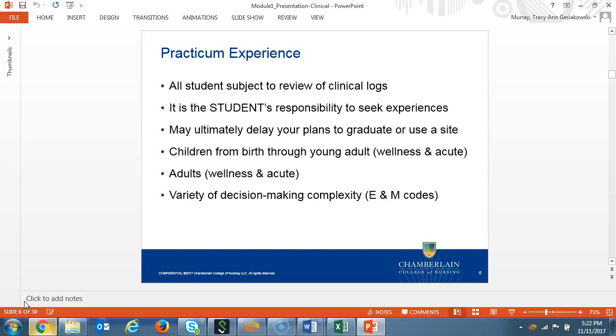Although there are no set numbers of types or ages of patients seen, a true well-rounded experience will include both children from birth through young adult visits for well child and acute visits, as well as adults for wellness and acute or routine visits. You should also be able to display a variety of decision-making complexity by means of documenting the Office Evaluation and Management or E&M codes for the visit. And as you should recall, the higher the level of the code, the higher the complexity of the visit.